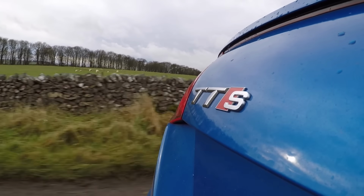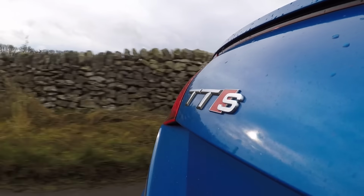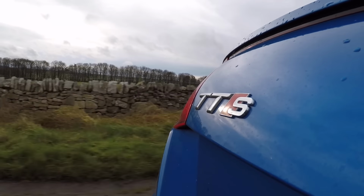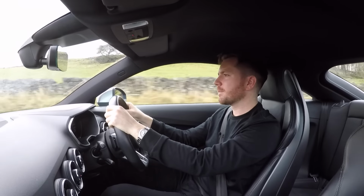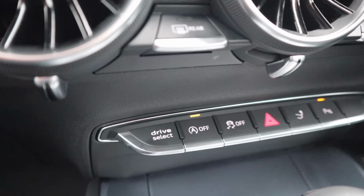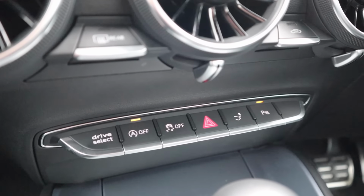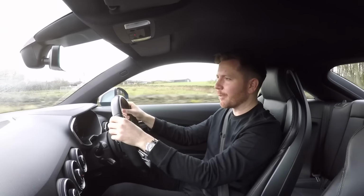The ride is a little bit bumpy and a little bit firm. You can change this using Audi's Drive Select mode, so if I select Comfort, in theory, it should get more comfortable. But in reality, it doesn't make a big difference. It is slightly better. It's got this very clever magnetic suspension setup, which, if I now select Dynamic mode, is supposed to make everything all hunkered down and stiff and sharp.